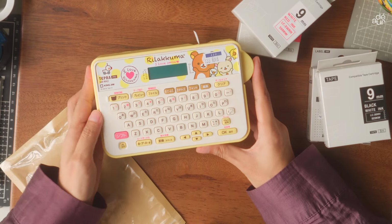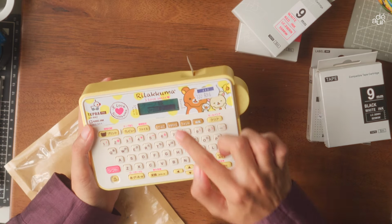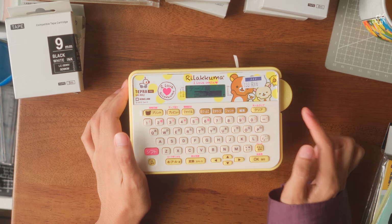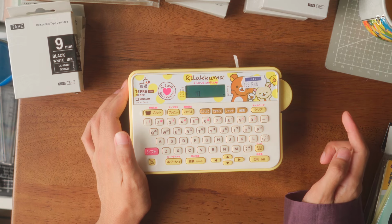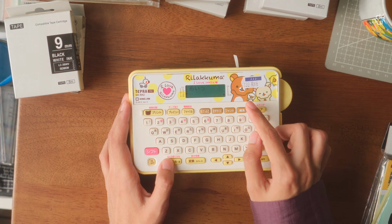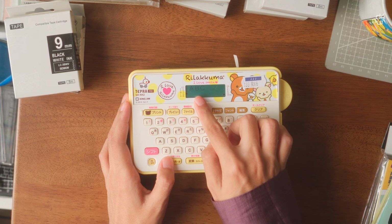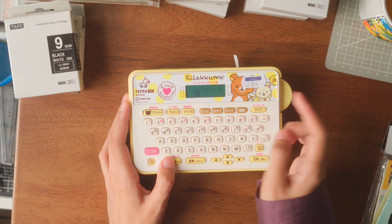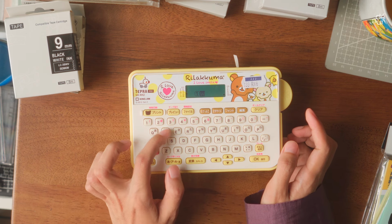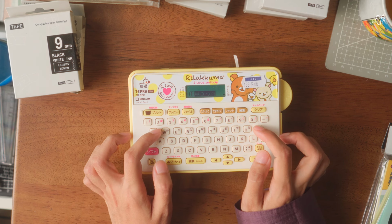And turn this on. Let's choose 18mm and give this a try. Click OK, and let's try typing. I have 4 options: the ABC in uppercase, the lowercase abc, the hiragana, and the katakana. Let's go with the hiragana and type in kawaii. Kawaii. Why is it not changing though?